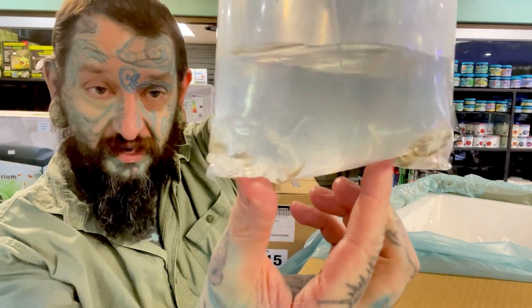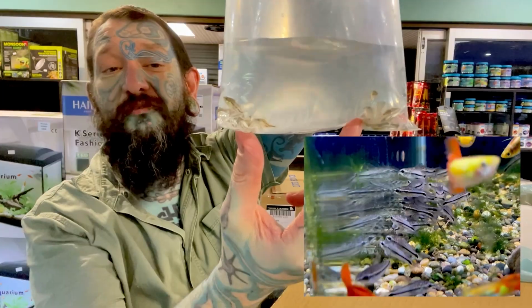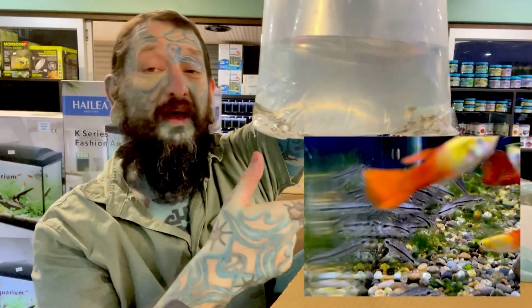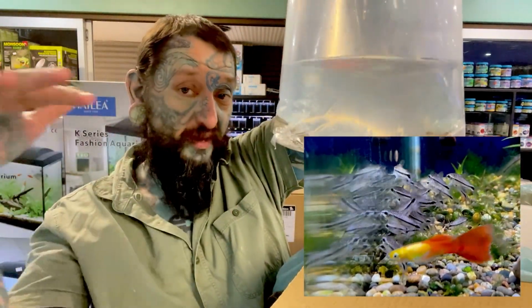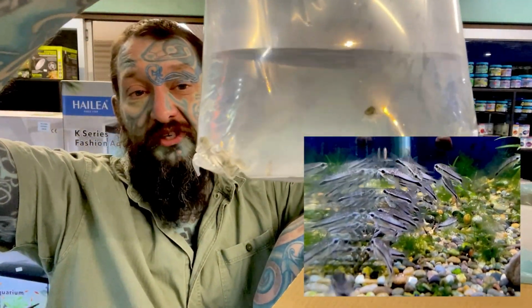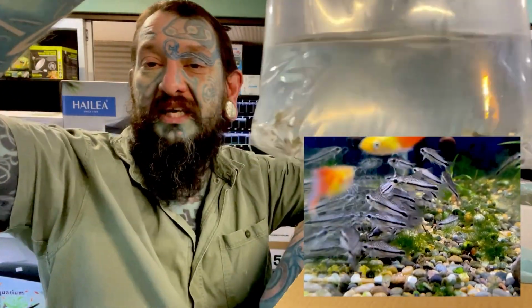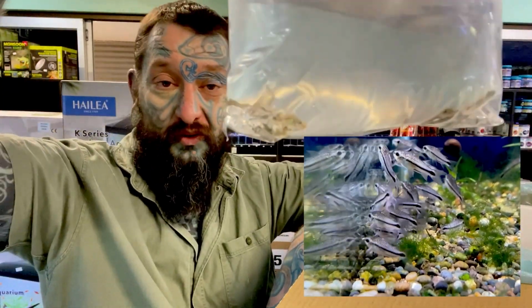More corydoras. These are pygmy corydoras. Small, a little bit different than most of the other cories like the panda corydoras because these guys will swim in a little group in the middle of the tank. They will sit on the bottom like normal catfish and corydoras do, but they do that cool schooling behavior. They look like a little tetra, but they're not. They're a peaceful little corydoras.